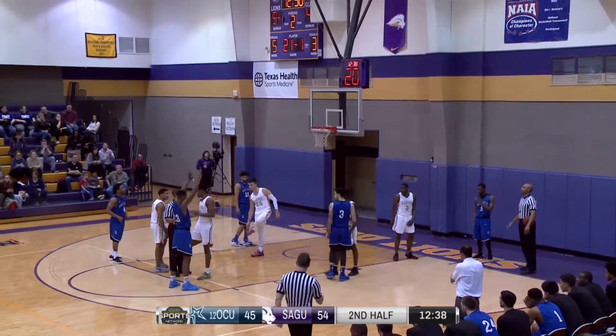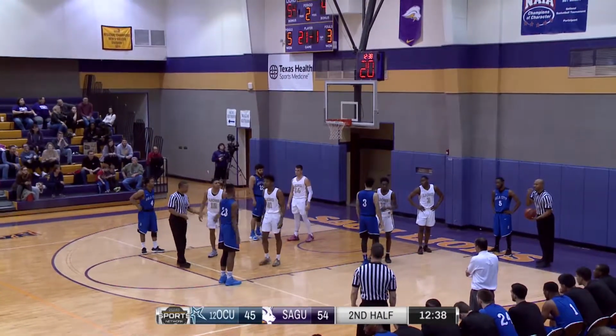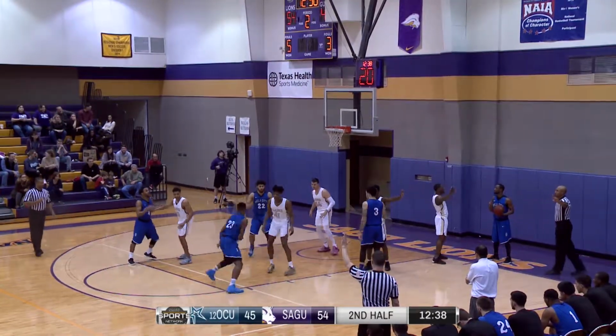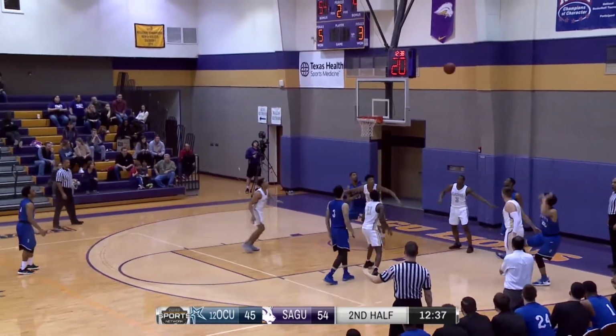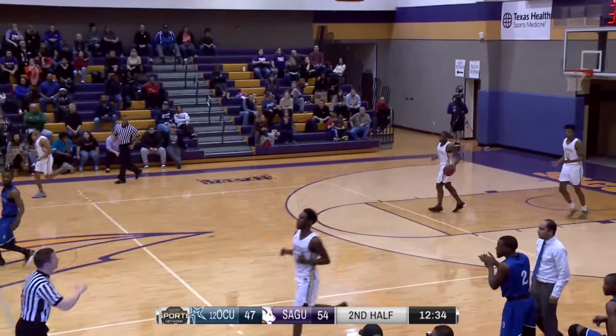Not sure what the actual call was. Foul was on Darian Davis. And he hit him in the back just a little bit, but nothing game-changing. Mid-range jumper from Dunbar is going to fall.